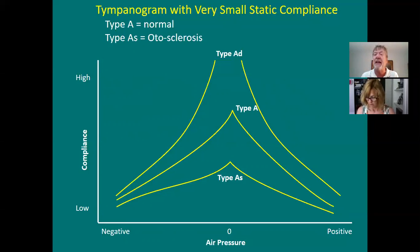Otosclerosis results in a type AS tympanogram because now your middle ear system is abnormally stiff. There's nothing wrong with air pressure. You don't have an infection. You don't have negative air pressure. You don't have pus. Basically, you just have an abnormally stiff middle ear system. It's like a car engine that's got no oil in it. Now nothing can move. It's stiff. You need oil, but you ain't got any. So your whole middle ear system is abnormally stiff, and so you will have abnormally low compliance. So your pup tent will be squat.